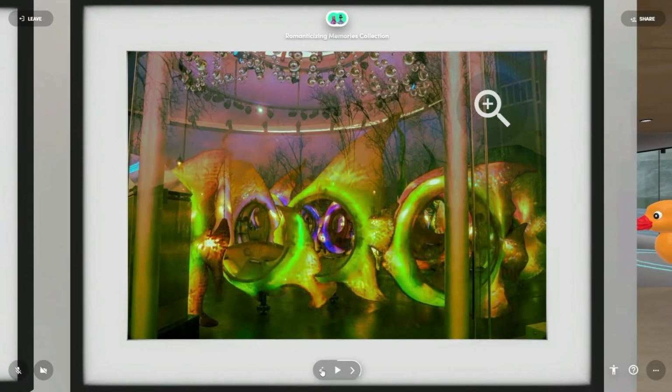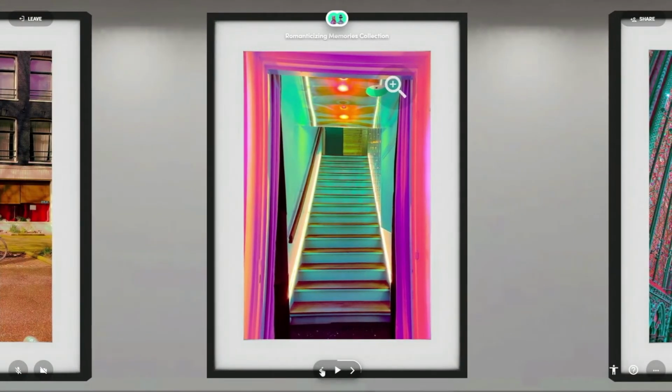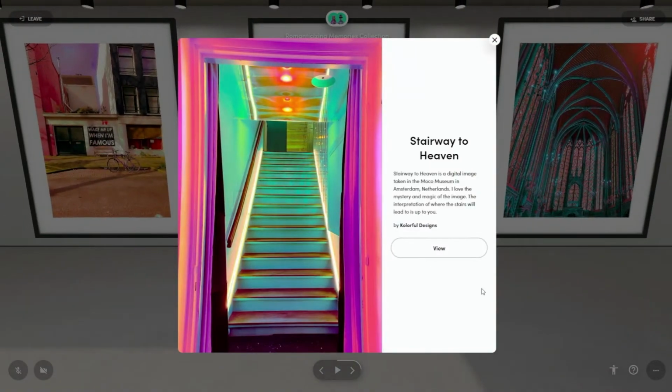I created this gallery before NFT NYC. I added the rubber duck created by Brian Life. Later on, I want to add some more 3D objects. Go through each piece, make sure everything has a description and a link.